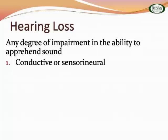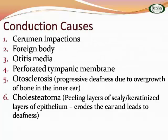So let's think about how we're going to assess this. Is it conductive or sensorineural? And you think about conductive causes. Could be cerumen, foreign body, otitis media.